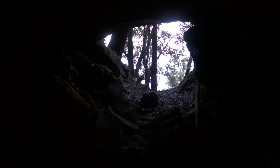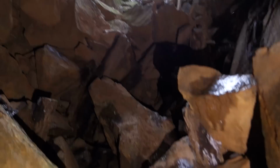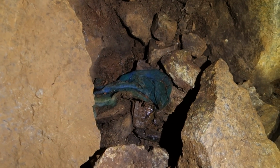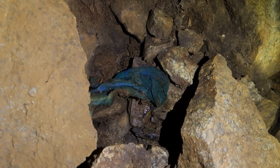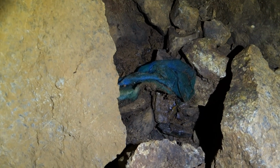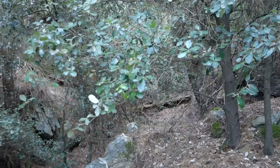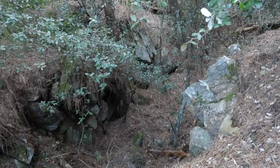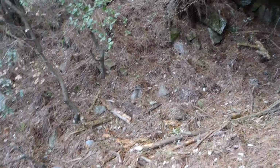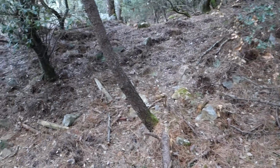That's the portal right there. But as I was making my way out, I noticed this scrap of cloth buried in the rubble here. So those are probably the remains of another mine explorer buried under there that wasn't as fortunate as I am. Some old surface workings here. See, they took a bunch of material out, and small waste rock pile there behind me.